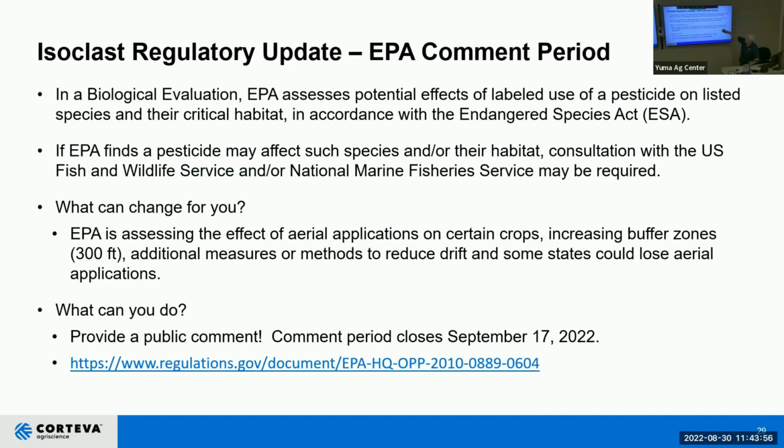So right now, EPA is assessing the effects of aerial application on certain crops, and they're considering increasing buffer zones up to 300 feet for some of these labels. So if you find 300 feet to be an unacceptable buffer zone, you might want to take some time to write a comment to EPA and let them know that that is not acceptable. We are already getting quite a response from several growers, from several university collaborators on this to put a comment on the docket in case you find 300 feet to be an unacceptable buffer zone for an application of either transformers.